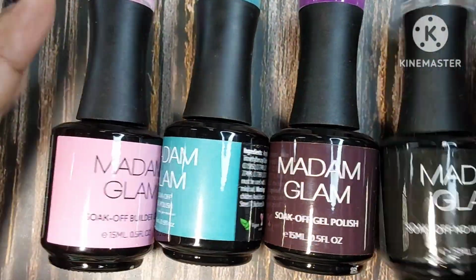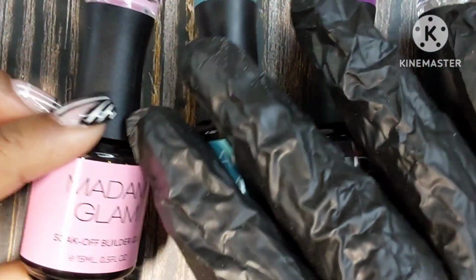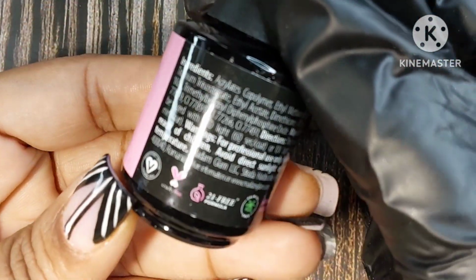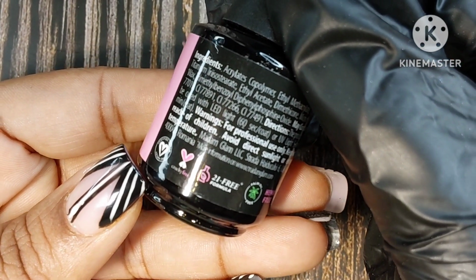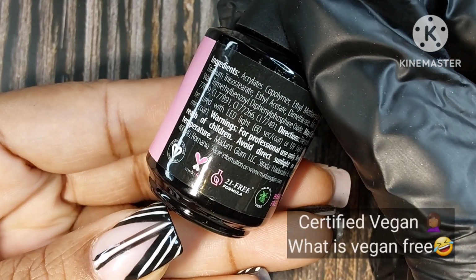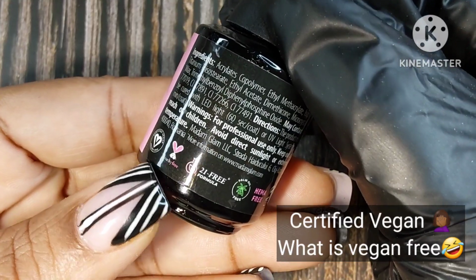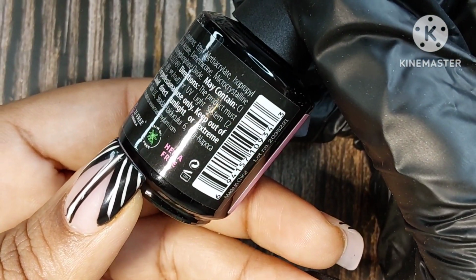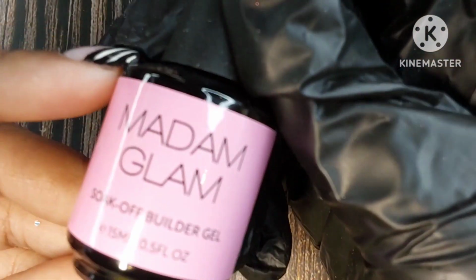Again, if you don't know much about Madam Glam, it is a 21 free formula brand. It's HEMA free, cruelty free, it's palm oil free. I think I said vegan free. And yeah, it's a great brand, especially if you have a lot of allergies. This is a perfect brand for you because they take out a lot of things that cause allergies.